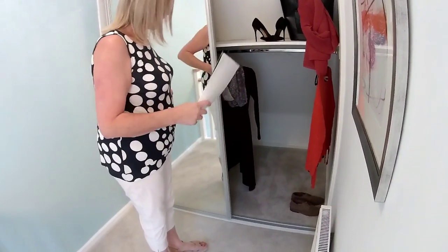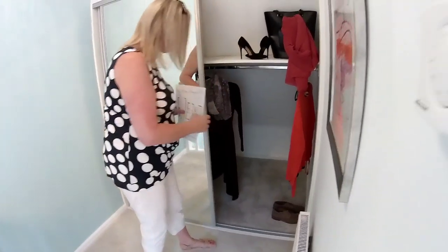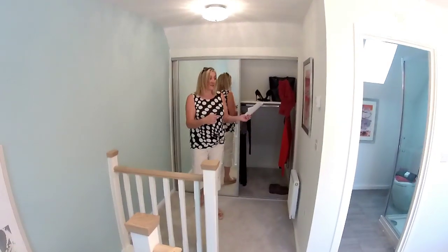Tell you what, that could be, and it goes right the way across. That could even be a little study area if you wanted it to. Yeah, you could have a desk in there, couldn't you? Well, you could have a desk here. It's quite a versatile little space.